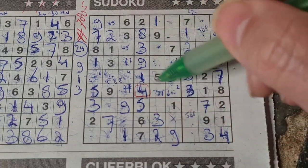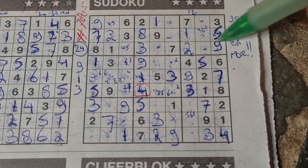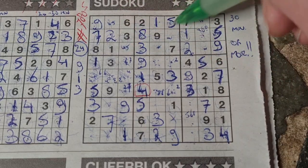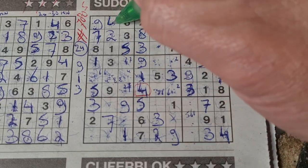5 in this column, 5 in the middle column. So the column next, now only 2 places left for the 5. It should be here. Oh dear, we have a 5 in the second row, no 5 there, so the 5 should be there. 4 and a 5. We have a 5 now in the first row. No 5 there. 5 should be here, and a 4 goes there.